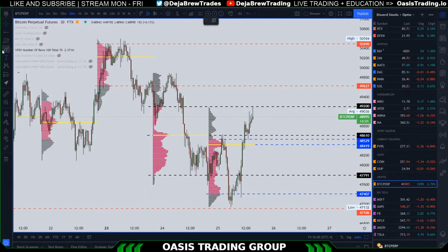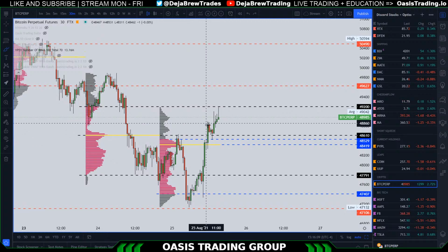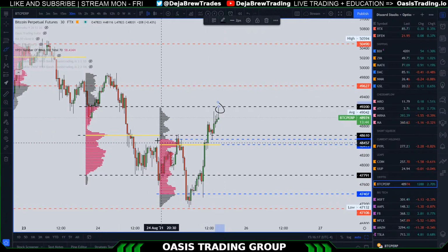Okay. So once we reclaim the POC here, excuse me, once we reclaim the POC, look at what it did. It pulled back to retest it, and now it's bouncing right off of it into the value area high. So yesterday's levels are acting as perfect levels for today's price action.